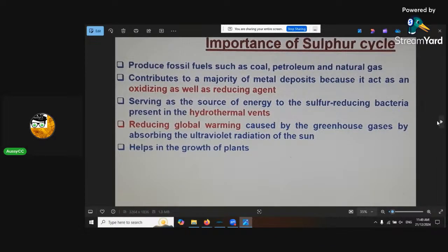We go through them. Importance of the sulfur cycle. This is probably a bit better. Importance in agriculture in the sulfur cycle. It contributes to the majority of metal deposits because it can act as an oxidizing as well as a reducing agent. It serves as a source of energy to the sulfur-reducing bacteria present. It reduces global warming caused by greenhouse gas by absorbing the UV in the sun. And it helps plants.